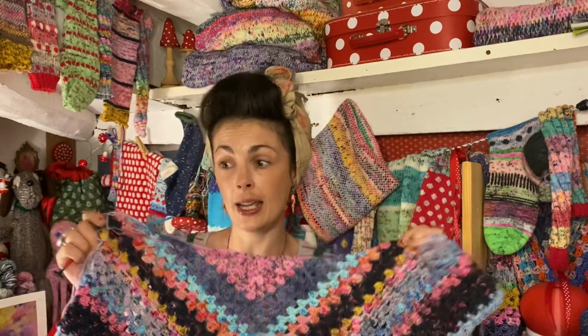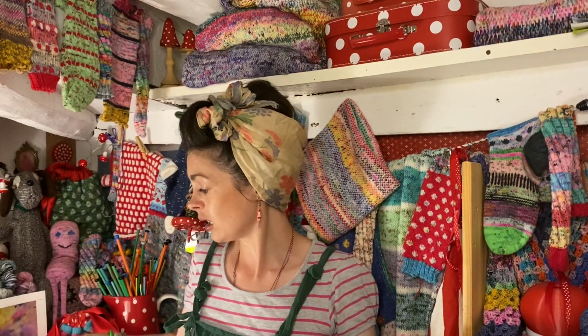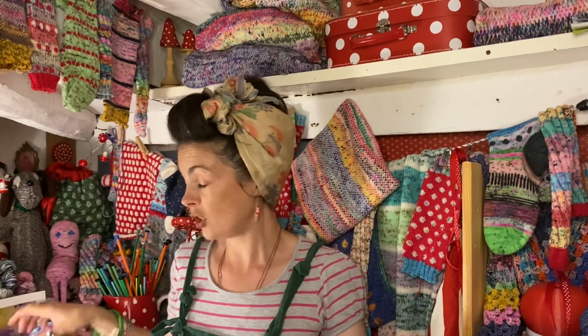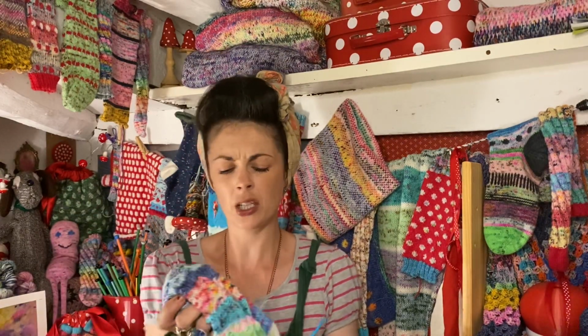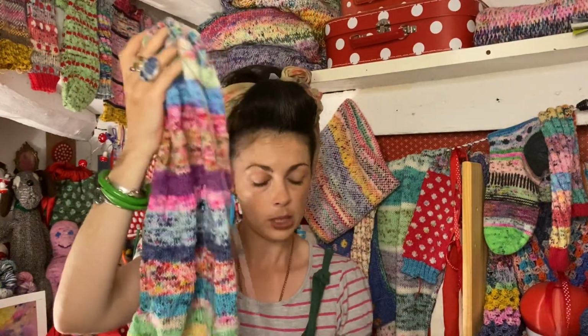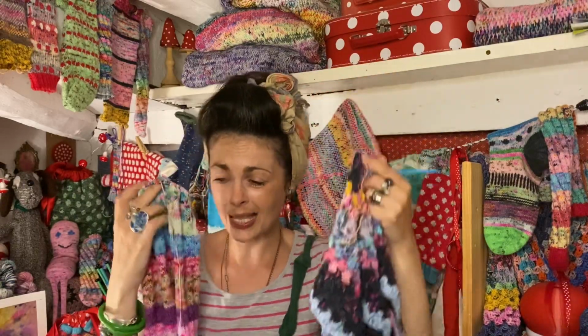Whenever I knit, this is, cup of tea. This is a knitted tube. See, I'm already getting carried away and showing the next one. Knitted tube. I started this yesterday, knitted tube.